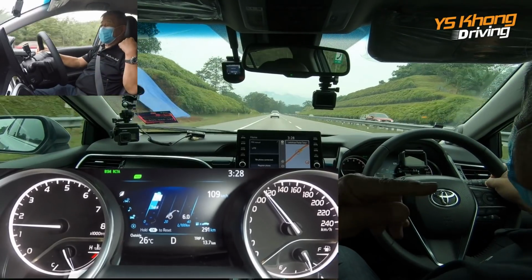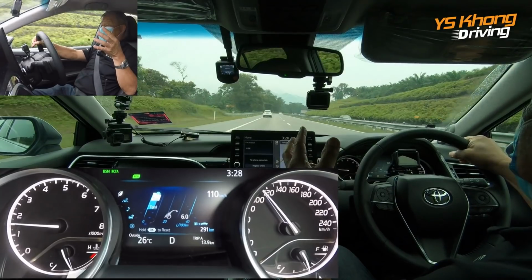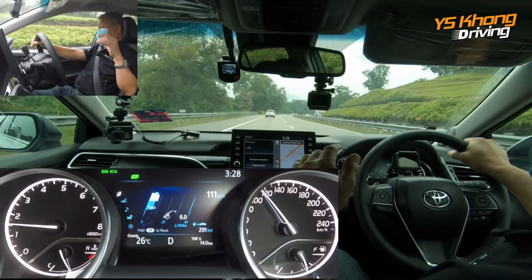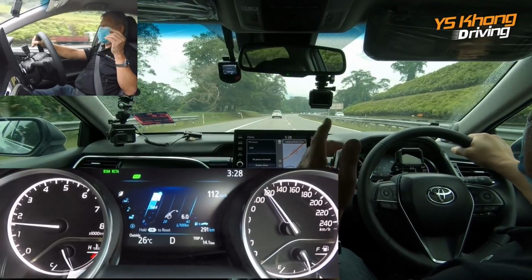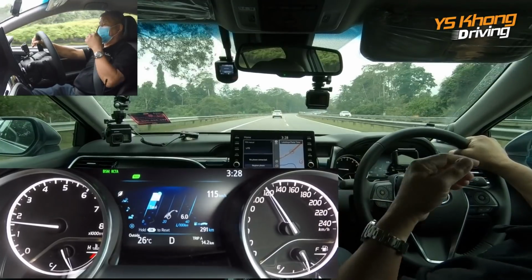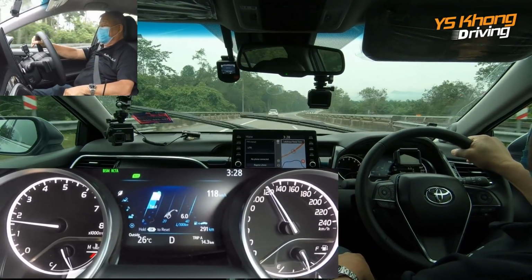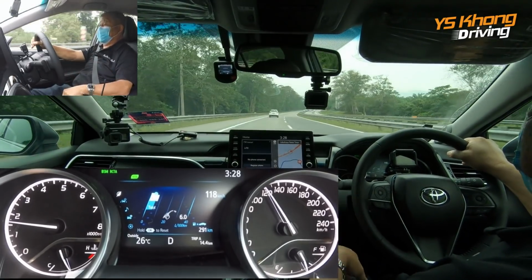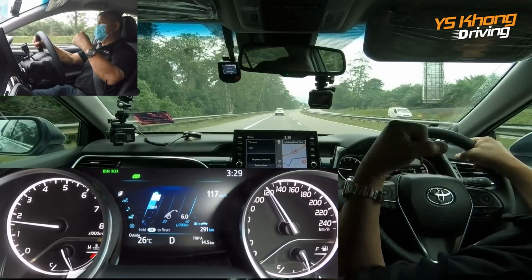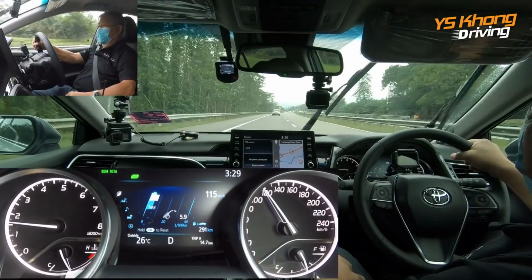Okay, we've gone all the way to Gambang and back, and that was quite a high-speed drive, and we started full from KL, and we are now heading back towards KL. I think we have another 100 more kilometers to go, and 85 to KL, and we still have more than half tank, and we have 6.0.